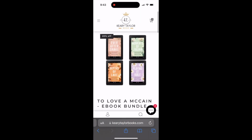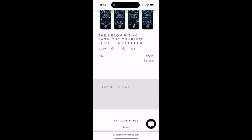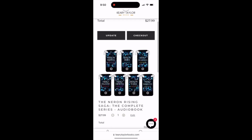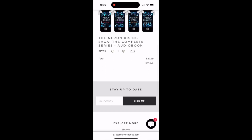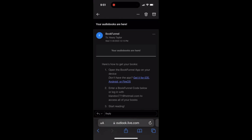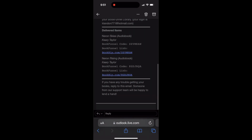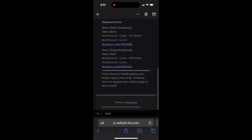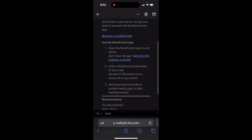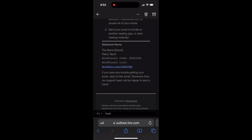Then you can click in, you can get more information on the books. You can add it to your cart. So here you've got a cart. And then you just check out from here. It's a really easy and smooth checkout process, not really a big deal. And then it'll email you a confirmation of your order. And you'll also get another email from BookFunnel, who is the company that delivers the audiobooks and the ebooks. And in this, you'll have a link and it will have a code. It'll look pretty much the same for either ebooks or audiobooks. It'll have a link and a code.